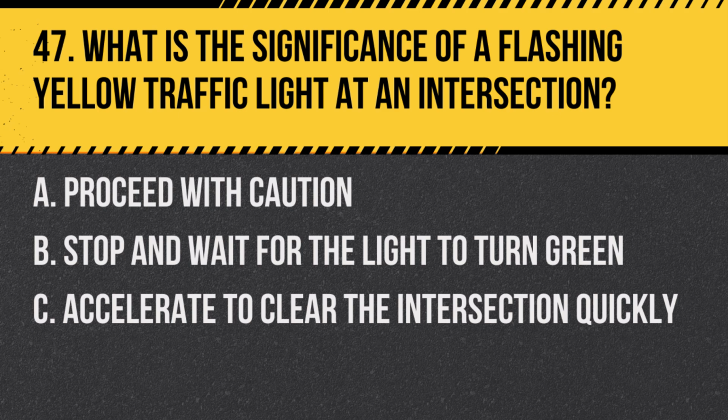Question 47. What is the significance of a flashing yellow traffic light at an intersection? A. Proceed with caution. B. Stop and wait for the light to turn green. C. Accelerate to clear the intersection quickly.